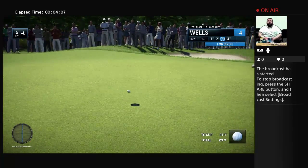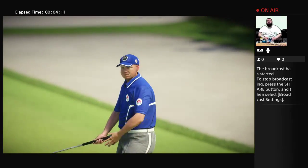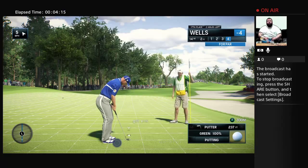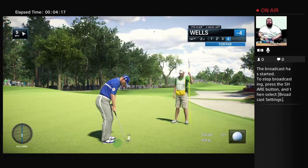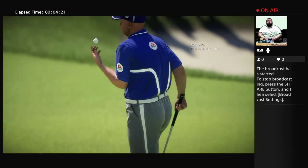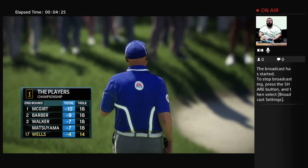Just slides by. Yeah, can't afford to miss too many of those out here today. Very well done. Almost made it. Yeah, there'll be no stress for the next one. Makeable putt right here. Currently sitting at 1 under for the round. He'll take par and move on.